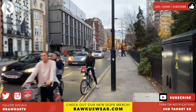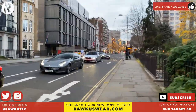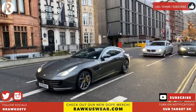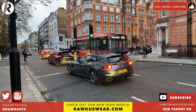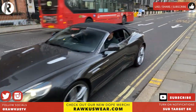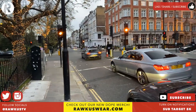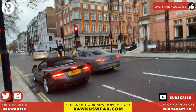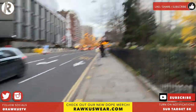And here is our first Ferrari of the day, I think. It is a GTC4 Lusso. Boom. There we go. GTC4 Lusso right there. And then we're going to ask the Aston Martin over here as well. Which car would you have? Ferrari. Oh, Aston Martin. I think I've got a Ferrari. GTC4 Lusso.